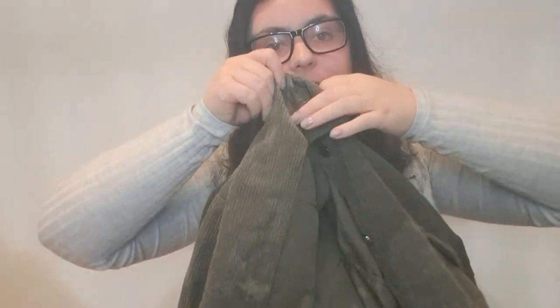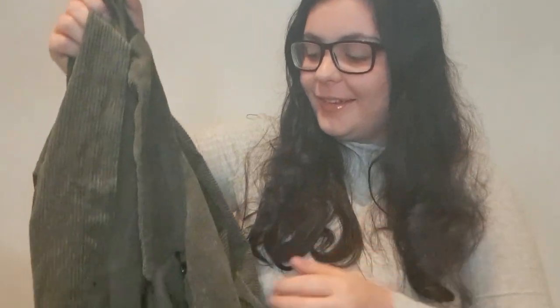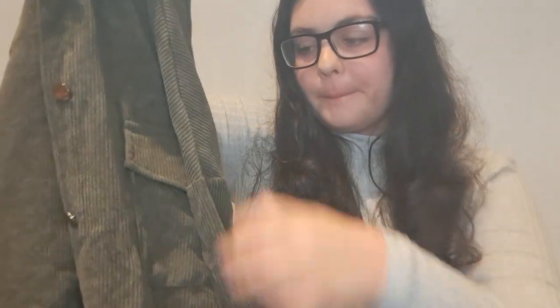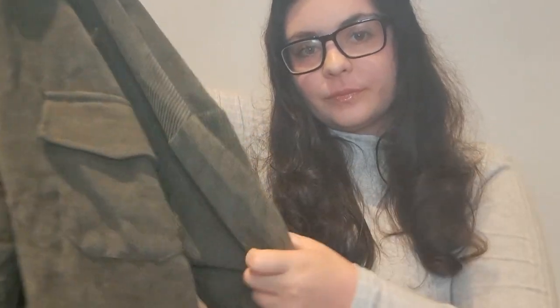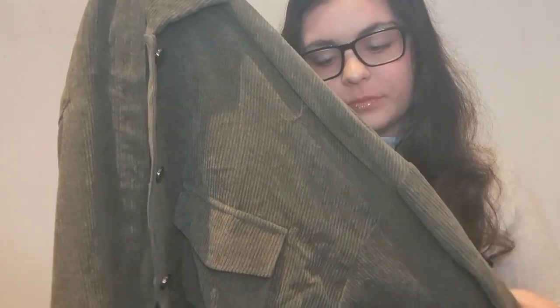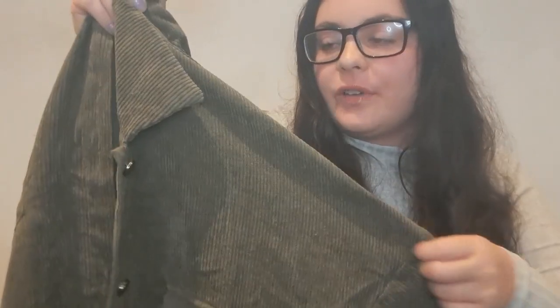Can you see it better like this? I don't have a proper setup to show you things from far away, so I'm sorry. I love the colour though. Very, very autumnal. And autumn is my favourite time of year. I love the fashion.